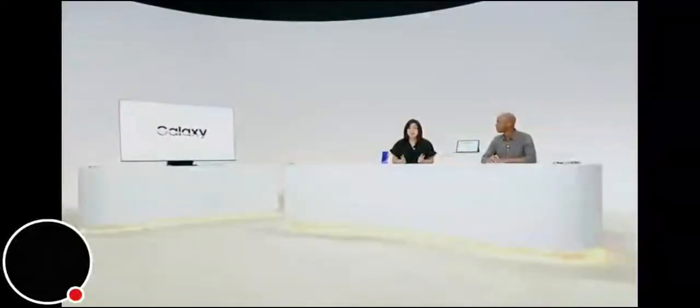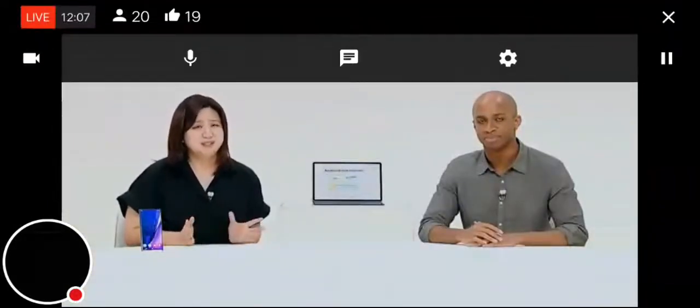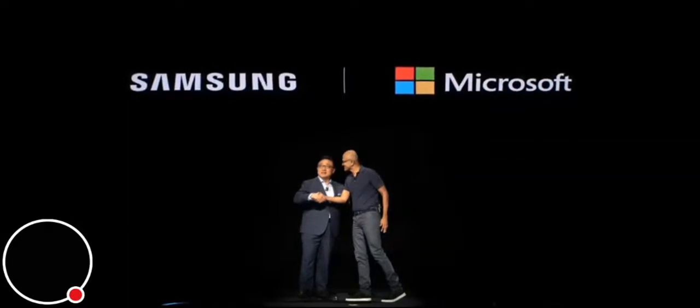We're extending this ecosystem even further with our partners at Microsoft, making the phone Windows 10 PC experience as seamless as possible. That's right. We announced our partnership with Microsoft at last year's Unpacked, and we've been working very closely with the team since. And now we're ready to present some cool new features. Let's ask Philip from Microsoft to show us how it all works.